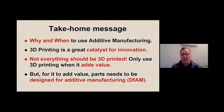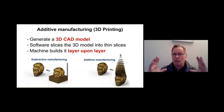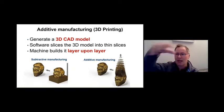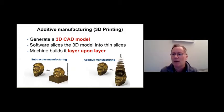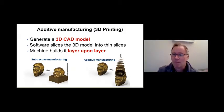And of course, to add that value, you've got to be able to design for the technology in a new way. I think more or less everybody's familiar with additive manufacturing today. The old-fashioned subtractive way, where you started with a block of material, put it on your CNC machine and cut away. Additive works the other way around, where you start with your virtual model, send it to the machine, and it builds it up layer upon layer to build your part effectively from the ground up. The difference is, relatively speaking, less waste material, again, if you design it the right way.